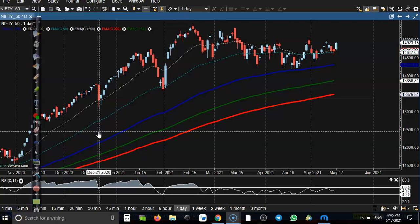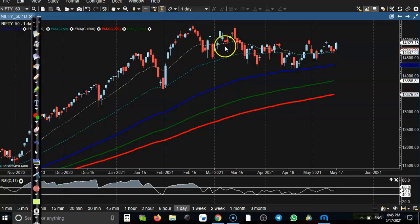Now I can see Nifty is running in a sideways market. So here you can see this is this range, and the price is running in between this range. Today we have seen a bullish momentum candle, and we are looking for a buy after breaking this range.